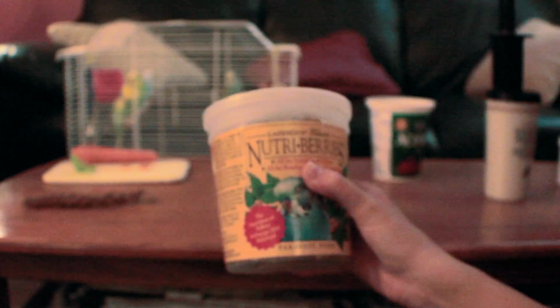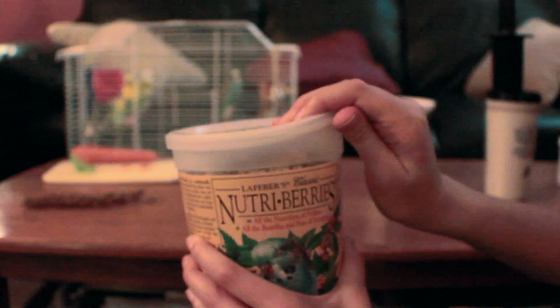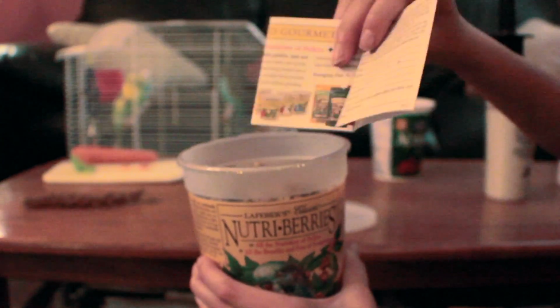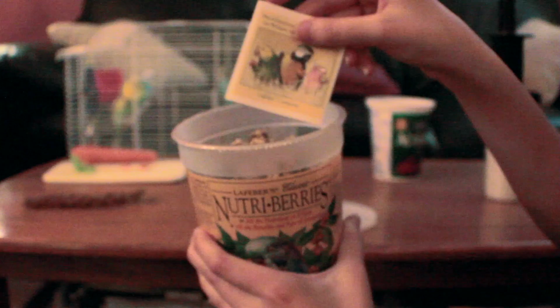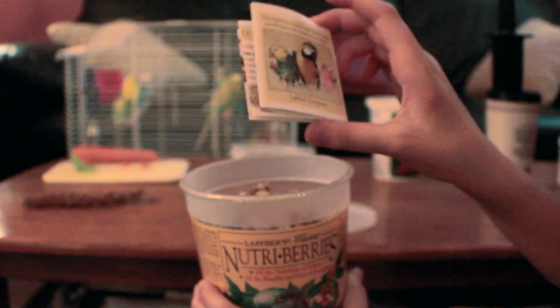So after doing a little bit more research, I came across these. These are called Nutriberries. They're not actually berries, they're seeds. And each little packet comes with a little booklet like this, and it's just a really nice little booklet that tells a bit about the seed and a little bit about the owner of the company. So that was actually pretty helpful and gives some nutritional value information in here.